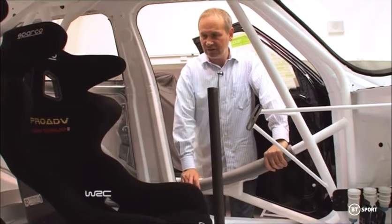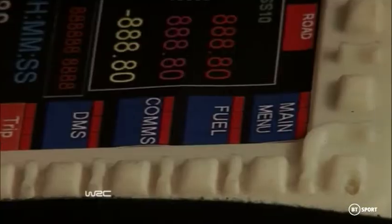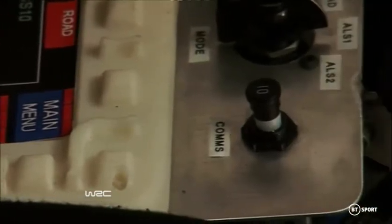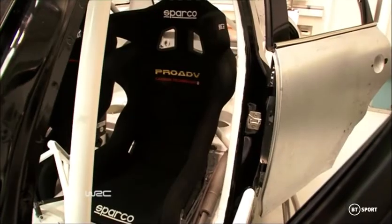If you look at the interior now, it's an interesting mix of the actual components, still some of the prototype parts. For example, the seats and the seat position are as we intend them to be.